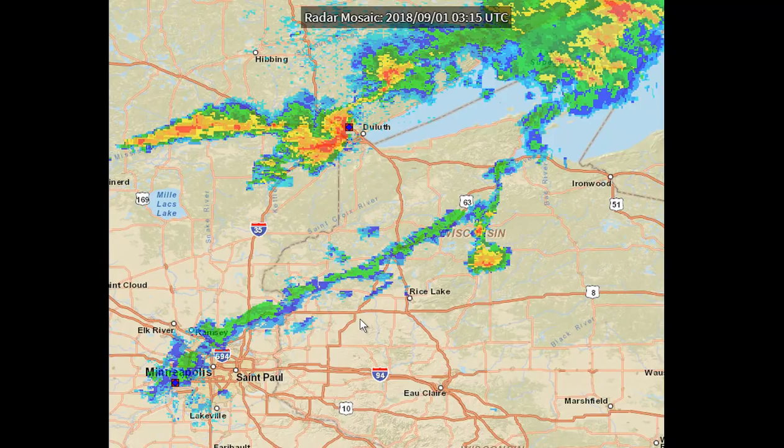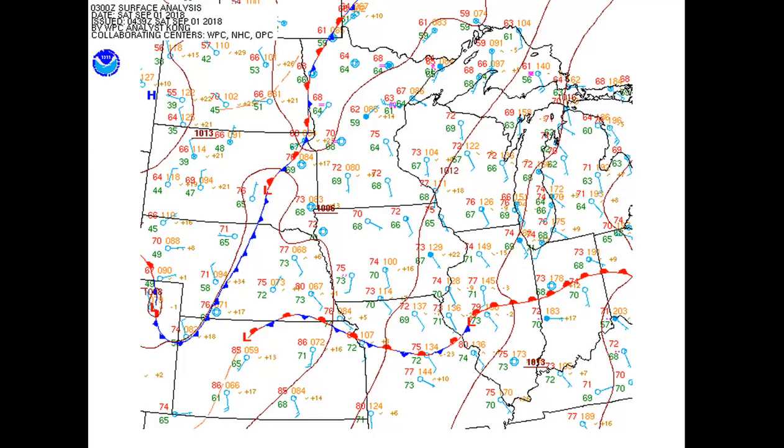And there are times, especially with low-topped convection like this, where you may or may not have lightning associated with it. In this case, there were isolated areas where lightning occurred. And of course, lightning is a good signpost for convective turbulence.